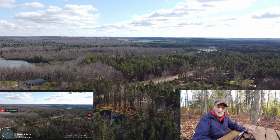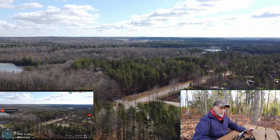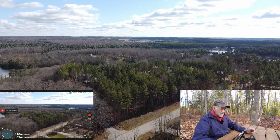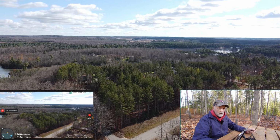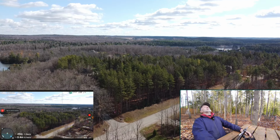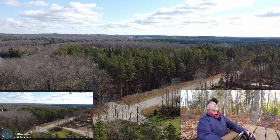It's just an amazing craft, and so is the DJI Mini 3 that I had. It's just an amazing craft, but I just like the size of this one better. Okay, so again, it's almost identical to the DJI Mini 4K. And it's coming down. I don't think I want that to do that. There we go.